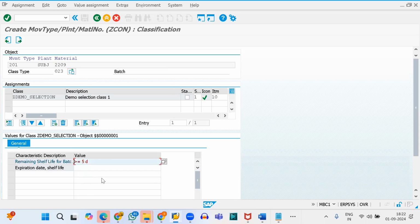That means remaining shelf life 5 days, or I am using 10 days because I have maintained 10 days inside the material master. So what is the meaning of remaining shelf life 10 days? That means the system will at first look for those materials which are having at least 10 days or more than 10 days remaining shelf life. Based upon these criteria, the system will select that kind of batches, and after selecting those batches, the system will dispatch, that means issue, those batches.